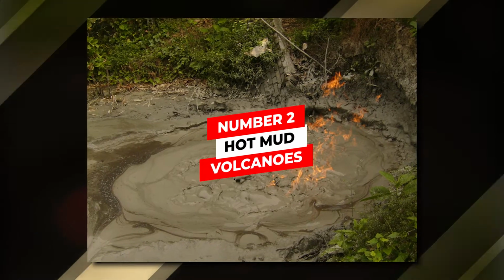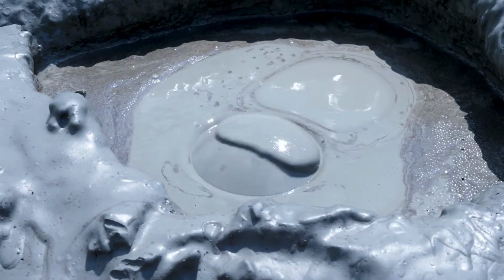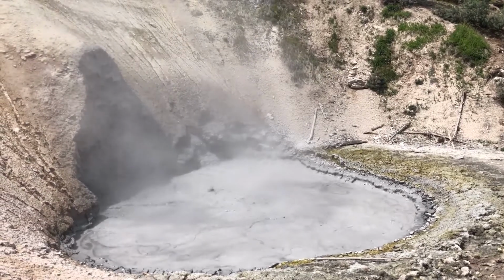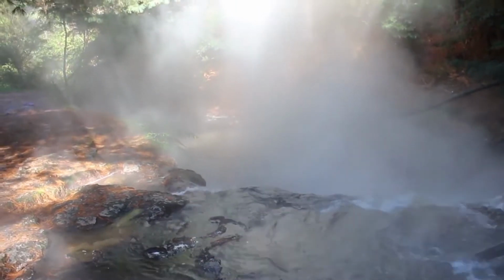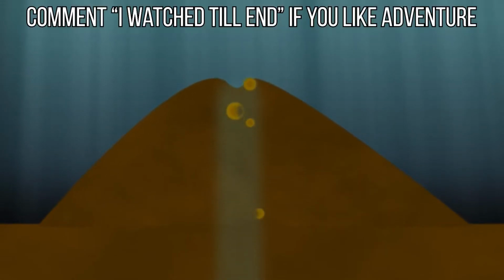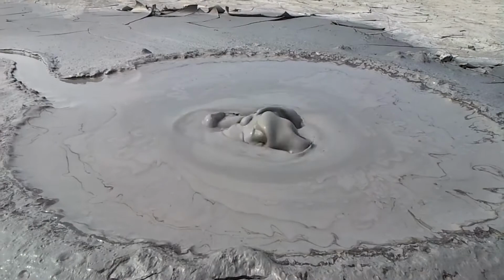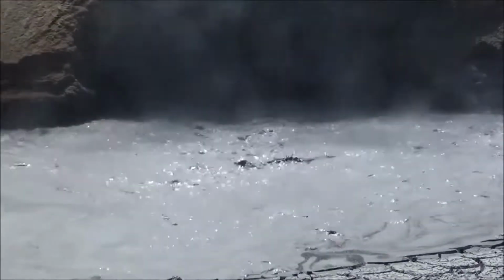Hot mud volcanoes. I'm pretty sure you know what a volcano is, but do you know what a mud volcano is? Unlike normal volcanoes, mud volcanoes don't spew out molten hot lava, but a mixture of gas, water, and, well, you guessed it, mud. Sediments are squeezed by regional forces. The fluids and gases escape upwards to form a mud volcano. But this mud is mainly made up of organic material, and the bacteria in it gradually breaks it down to produce highly flammable methane gas.